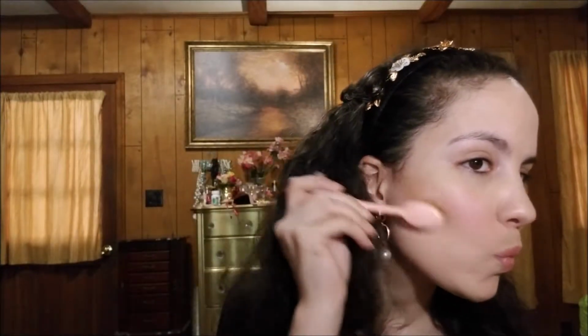So let's try that. Now I'm not very good at contouring, so we'll see how that works. I just am not very good at blending it out. Oh wow, yeah, that definitely works for that, and now I just need to blend that very well. Maybe I can use this one. I always think these brushes are so odd. They look like a toothbrush. I guess they work for things like this.